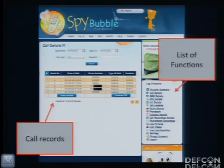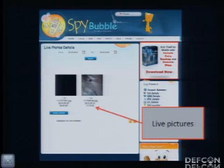For example, if you go to SpyBubble's website, I mean, it looks a bit like a third grader designed it if you look at the fonts. But the list of functions are on the left-hand side, and then you get all sorts of call detail records that show up with the date, the time, whether it's an inbound or an outbound call with the listing of the numbers. You'll notice you can capture live pictures. You'll see one here, it's black. The phone was actually in my pocket at the time when it went off. So that's a picture of my pocket.